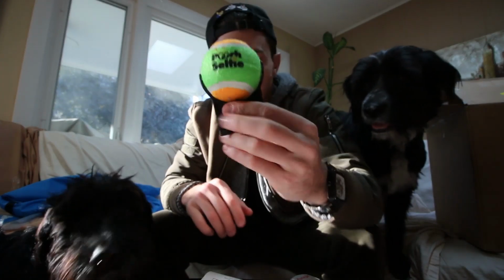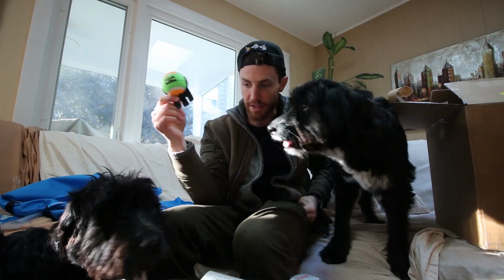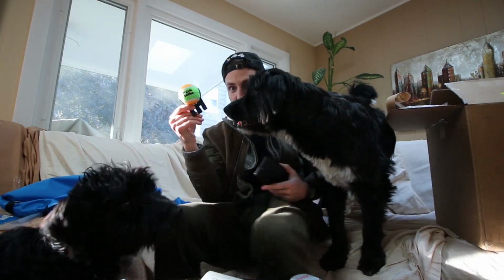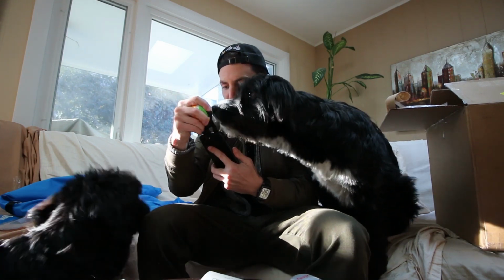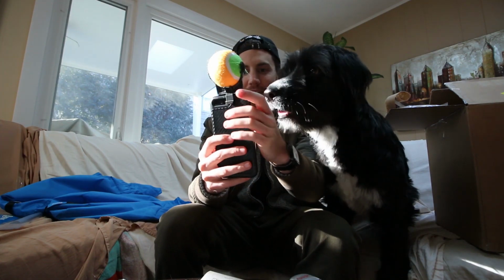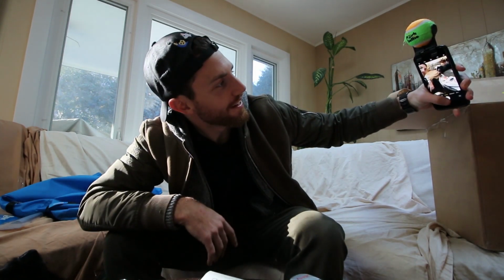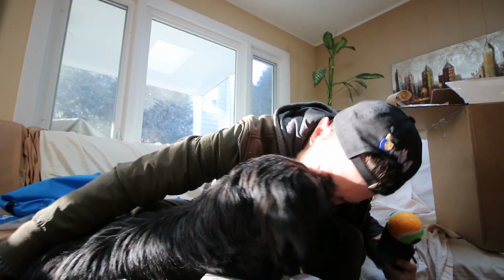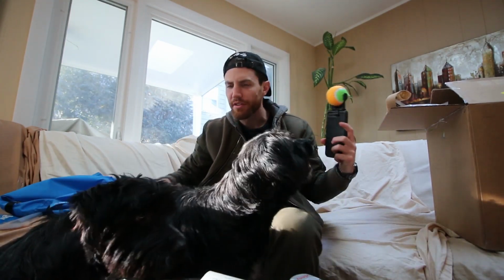Okay, we've just opened up the pooch selfie. This thing goes on your phone and we're gonna give it a test. It's supposed to put the focus on your dogs to take photos with you. Clearly they're already pretty focused. Hey! Turn off the flash for a second. Come here. Have this ball, okay? You can't have this. Attack him, Sedona. He's all over you.